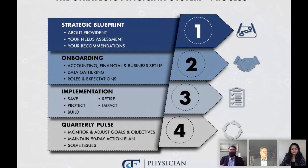From there, we have an onboarding period, introduce you to the rest of our team, get you into our systems. Then step 3 is implementation, where we begin implementing these recommendations like the C-Corp fringe benefits that we've discussed today, as well as the home office deduction that we spoke about in the last webinar, as well as many more strategies.